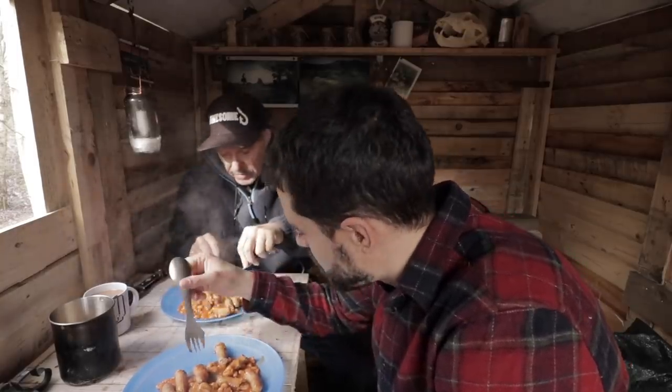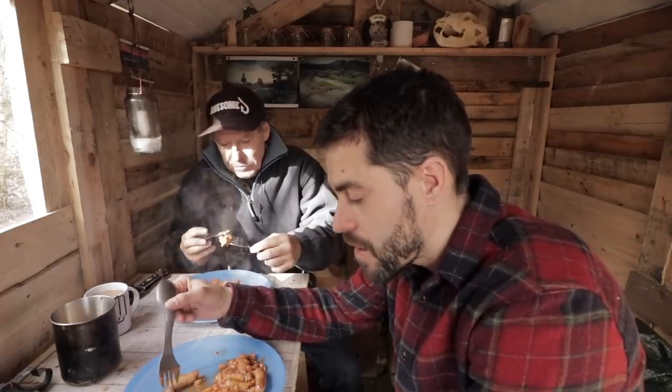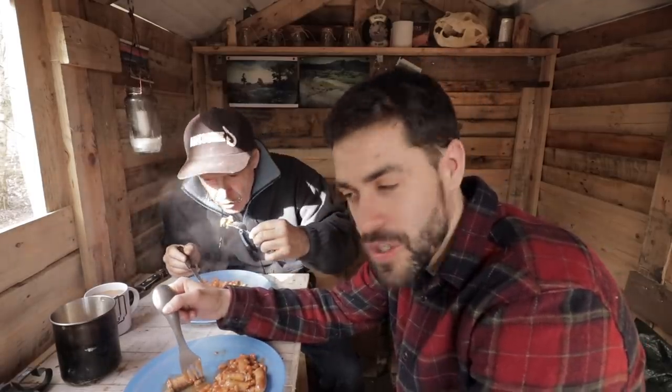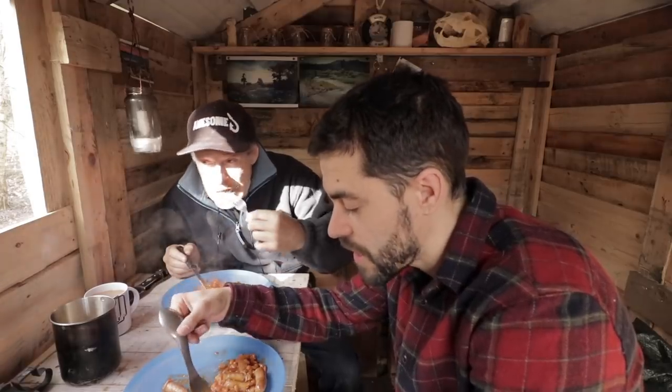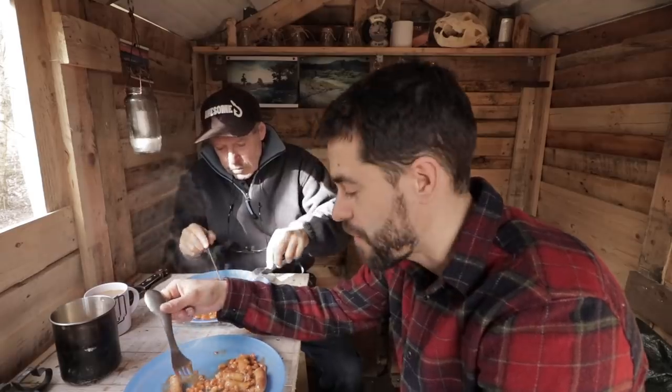Told you that seasoning's nice. No gourmet meal today, guys. We are keeping it simple. Beans, sausages, some steak spice with pepper and garlic, really nice. Goes with pretty much everything.